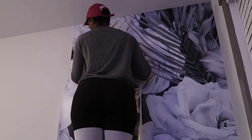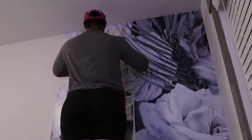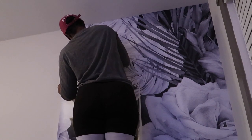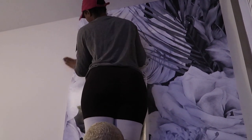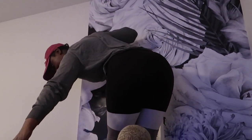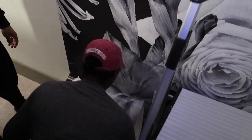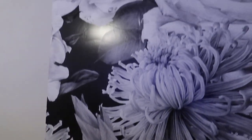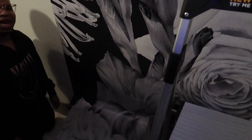Guys, so this one is kind of a little bit more difficult than mine. Mine was kind of, I don't know how to explain it, but this one has to be more precise. You have to match the stems with the rosebuds. Guys, so we got two panels on so far. Not a damn patch.